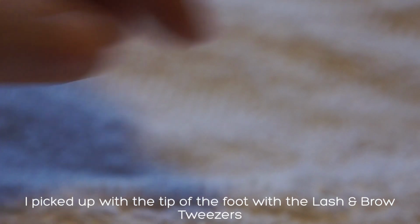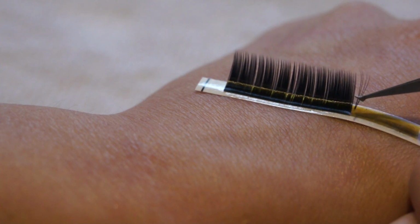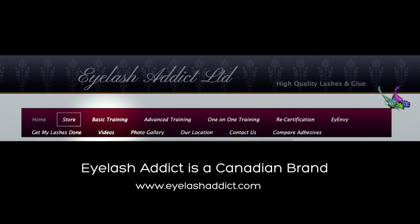The Eyelash Addict tweezers, they are tested individually. You can actually check out their website, and they have a video on their website which actually goes over to a YouTube channel. I'll put a link in here in annotation so that you guys can click on it, and they show you exactly how to use their tweezers. So I think I use them a little bit differently than they did, but there's the official video that they have that you can follow.